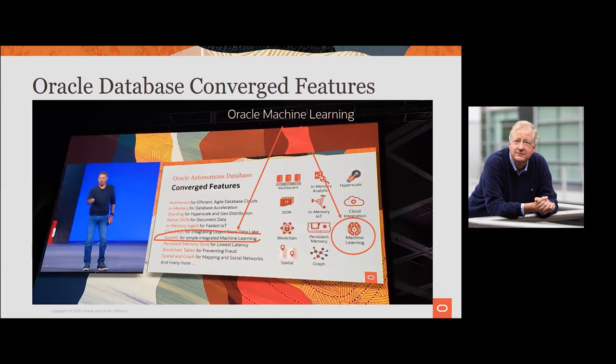So over the last 20 years, we've taught the database how to do machine learning. There's something like 30 plus algorithms that are native implementations that we expose as what they are, SQL functions. They're written in C code, like all the rest of the database functionality, and they are exposed as SQL functions.